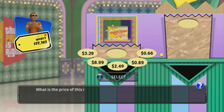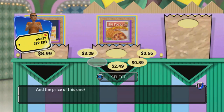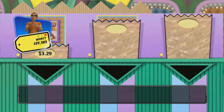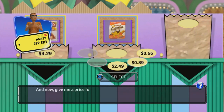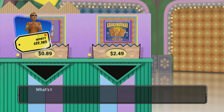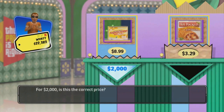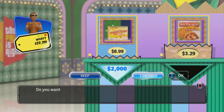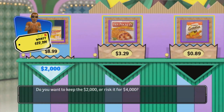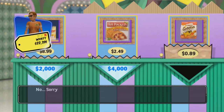What is the price of this item? And the price of this one? And now, give me a price for this item. What is the price of this? For $2,000, is this the correct price? Yes! Do you want to keep the $2,000 or risk it for $4,000? For $4,000, is this the correct price? No, sorry. Better luck next time.